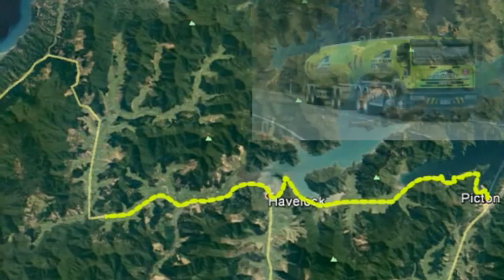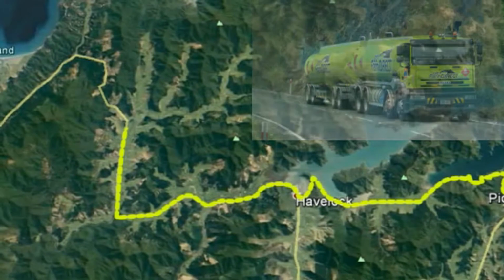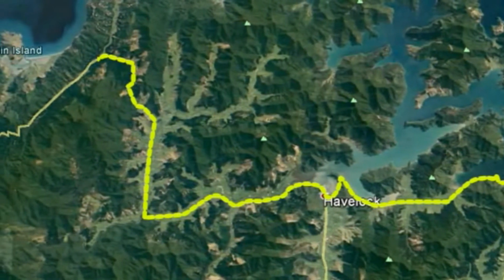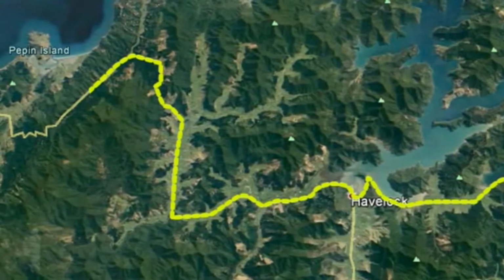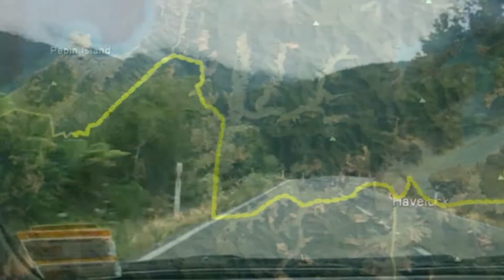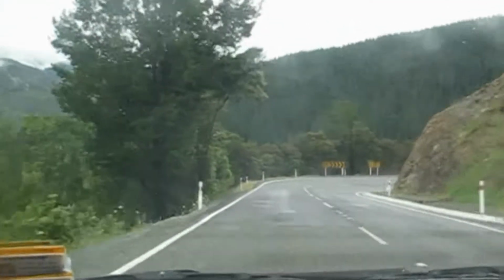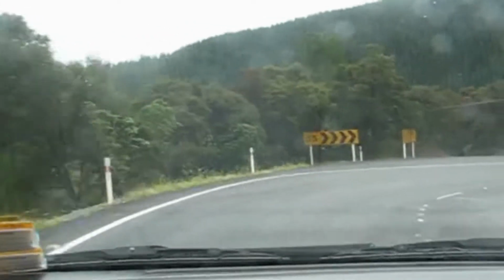By now, the road had improved considerably, so meeting large tankers was not quite as perilous as it would have been before Havelock. Eventually, the road drops down to sea level. This road gives a very good idea of the general landscape that one will see in this part of South Island.